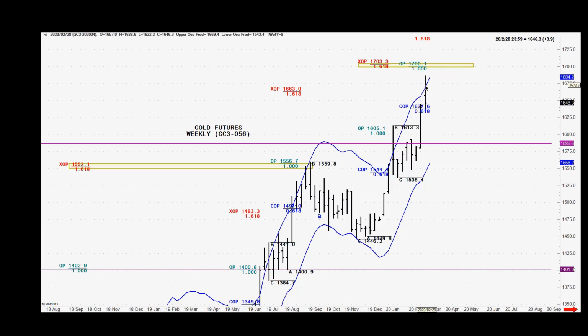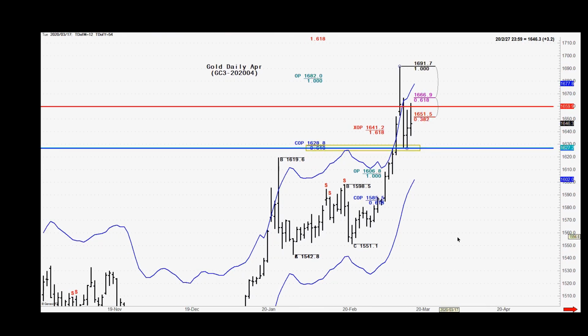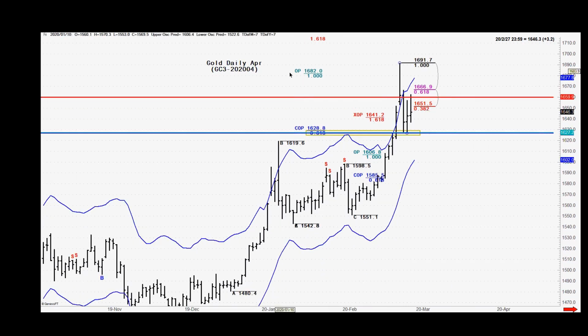But we got really overbought this past week once we hit that quarterly XOP. So there you go. We got really overbought on the weekly and the daily. We got up to the OP on the daily as well, and then we just reversed from there. I actually traded the bounce from the revisited COP on the monthly.